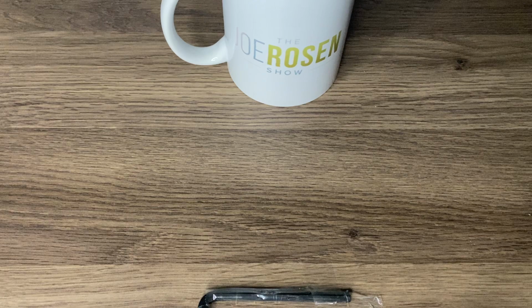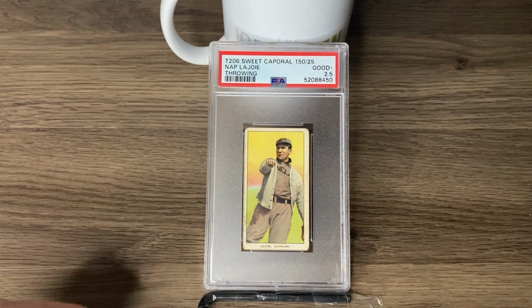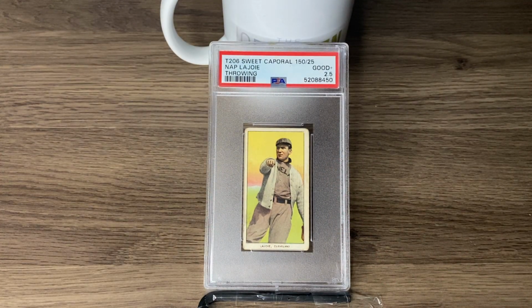Let's get up to number 48 here. We're sticking with the same set, and you're gonna see I'm a big T206 collector, so you'll see a lot of the T206s. This is, again, I keep saying this now, it's gonna get old pretty soon. Nap Lajoie is one of my favorite players to collect. He's just got a really cool story.